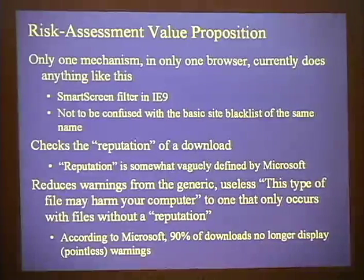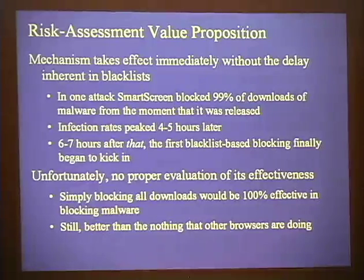But basically what happens, generally, if you download an executable, on most browsers it will say this type of download may harm your computer, for every single executable you download. What the SmartScreen filter does is it makes sure that 90% of your downloads no longer get this completely pointless warning. No matter how safe the thing is, even if it's straight from Microsoft, you would in theory still get this warning. This cuts out 90% of these pointless warnings, so you only get a warning when there is a chance that it really is a risky thing. So you're cutting out all the false alarms.